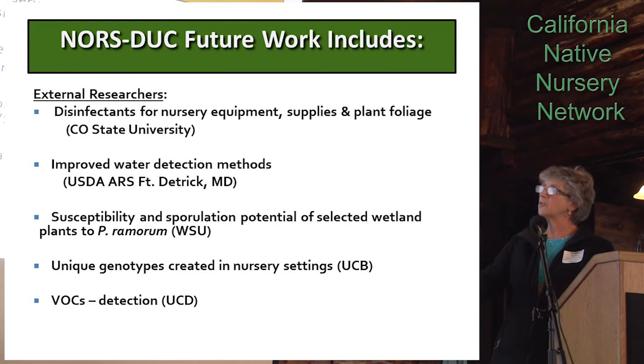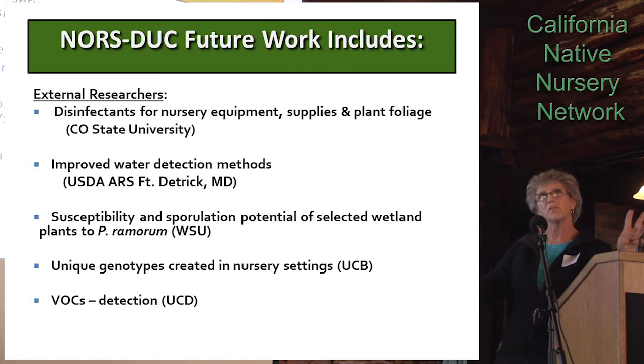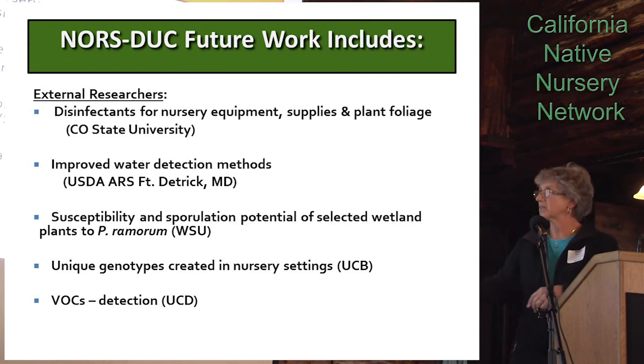genotypes, and there are unique genotypes that are created in the nursery more so than in the forest. Matteo Gabrielato is doing that work, and he started out with 4 different isolates: one from soil, one from water, one from foliage, and one a combination. After 6 months of his project, it was identified that there were then 7 genotypes. So he had 3 unique ones that were created in the process of the work he was doing. That's a concern, because these new genotypes of Phytophthora ramorum might be more resistant to fungicides or fungistats, basically, or other aspects of that.